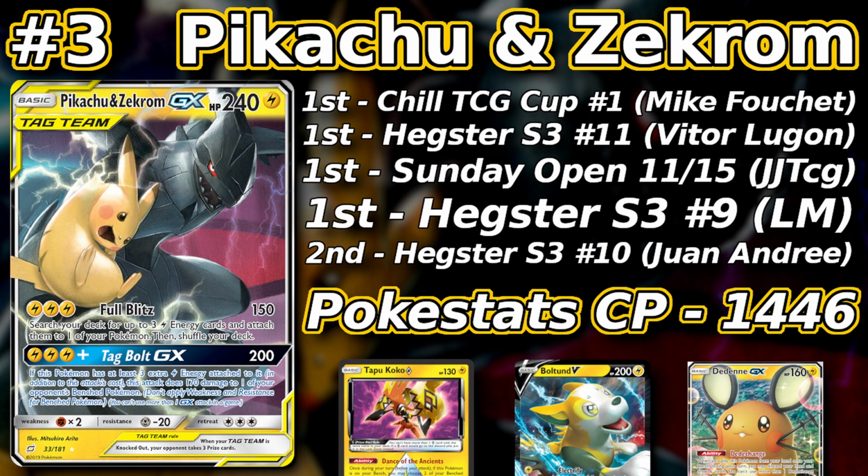has acceleration in Tapu Koko, Bolton, draws cards with the Dedenne GX, self-accelerates itself, does extra damage and can snipe the bench with a huge attack. It's one of those things where this deck kind of has it all. So Pikachu, it's kind of like just super consistent, and that's really where its strength is. No surprise seeing it at 3. If anything, the surprise is seeing it lower than top 2 decks.